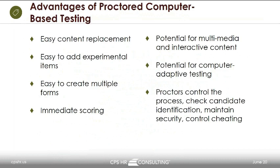So what are some advantages of computer-based testing? Well, we have some bullets here that go over some of the advantages. Easy content replacement. What this means is that, let's say that you are ready to administer the test, and you notice there's a typo on the page in your traditional paper and pencil setting. What are you going to do? Well, if it's major, you may have to reprint everything and delay the process. If it's minor, you might just explain to the candidate. Either way, it creates an embarrassment or something that needs to be fixed or addressed.